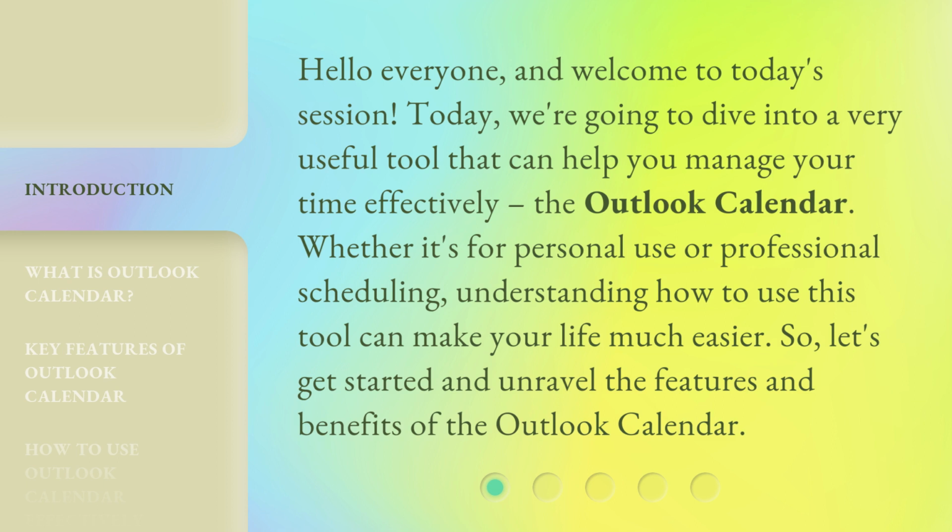Today, we're going to dive into a very useful tool that can help you manage your time effectively, the Outlook calendar. Whether it's for personal use or professional scheduling, understanding how to use this tool can make your life much easier. So, let's get started and unravel the features and benefits of the Outlook calendar.